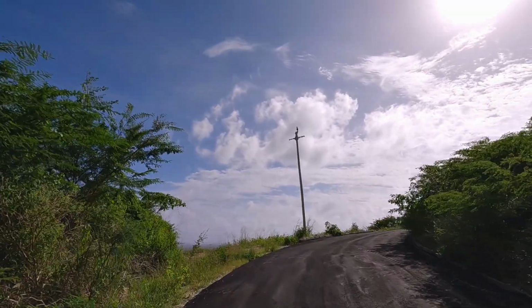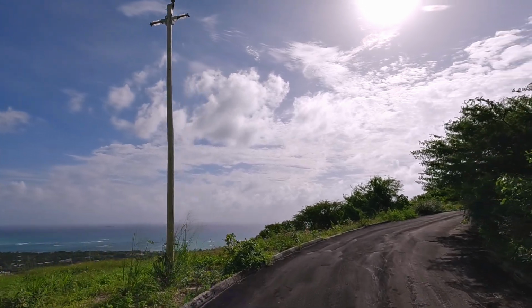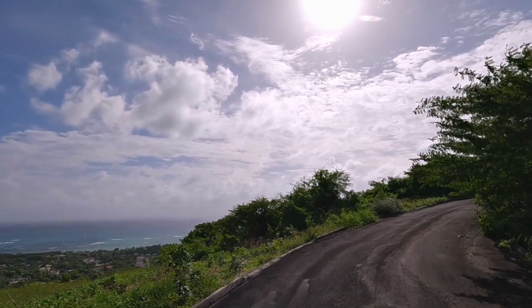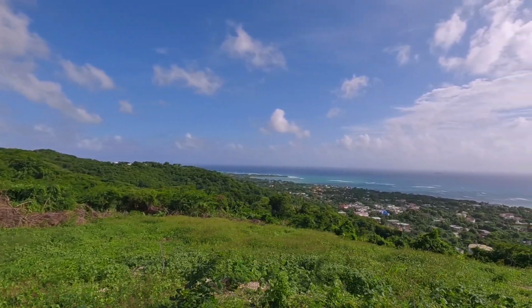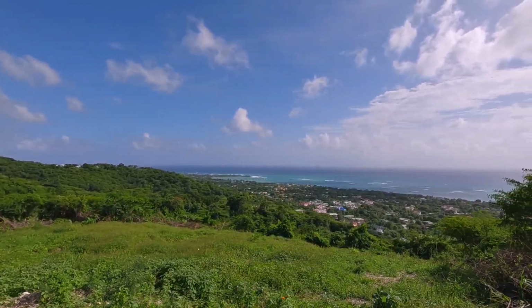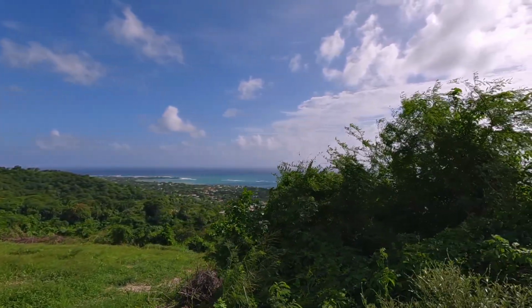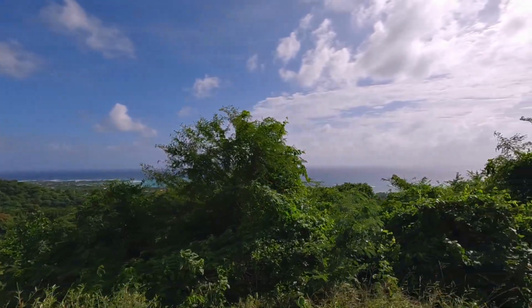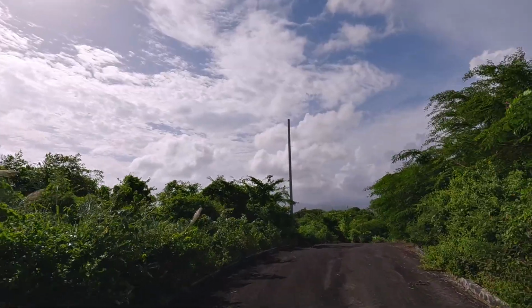Now we're going to see something. Look at this view, people. I would like this lot here. Yeah, it looks like it's already chopped out. Yeah, I would like that. Who wouldn't? And look over here. Oh, here's the water tank. They've got a water tank up here for them already.